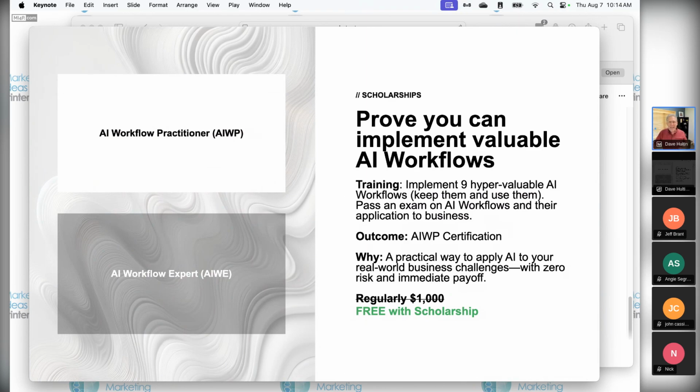There's really 3 pieces to that. There is the AI Workflow Practitioner certification. That is 9 ready-to-use business-focused AI workflows and AI workflow prompts, just like we looked at. And that'll teach you how to use those. And you can tell the world that you are an AI workflow practitioner with the certification that comes with that.